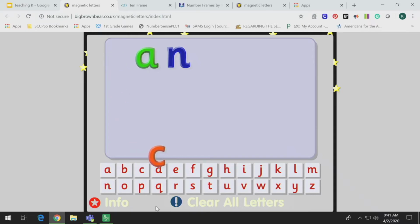Now I'd like you to take away the C and make the word man. What sound did we change? We changed the beginning sound. What letter makes M? Let's move that to the front of the word. Man.